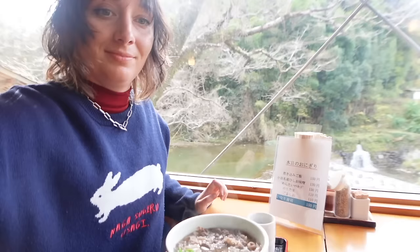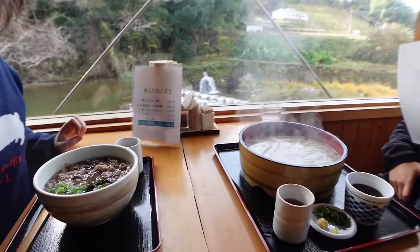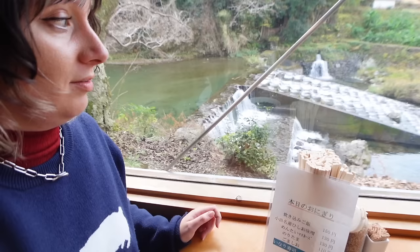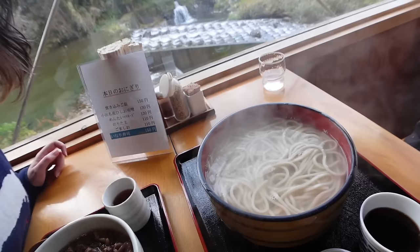That's big. Wow. That's big. Yeah. Wow. I got the niku udon, so meat udon noodles. Wow. Looks delicious. Smells really good. That's a huge size for a good price. The view from the cafe is also awesome. A beautiful river.